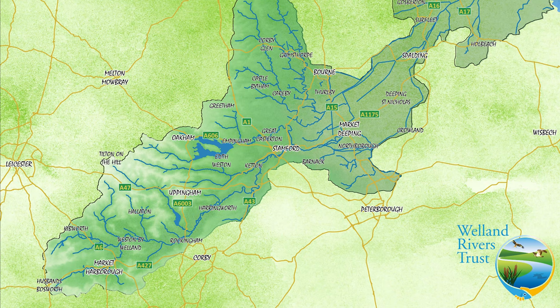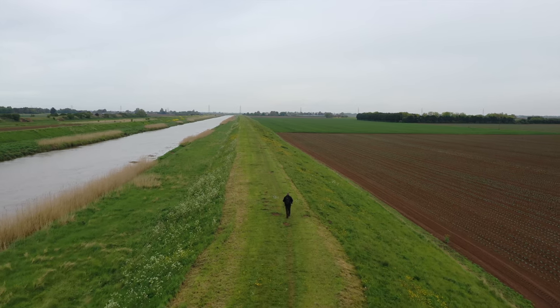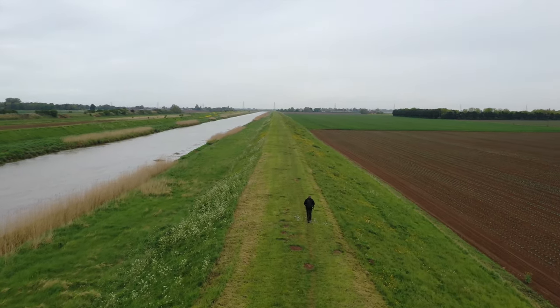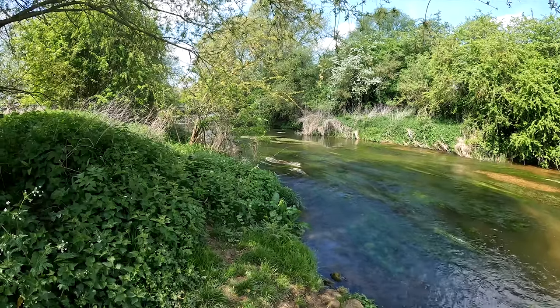Now I'm going to explore the River Welland, which starts at a little village called Sibbertoft as a spring in the ground and runs 105 kilometres, eventually emptying into the Wash. Along my journey, I'll visit some beautiful towns and villages. I'll meet people who make their livings from the Welland, people who enjoy the Welland for recreational purposes, and also talk to somebody who cares for the River Welland.